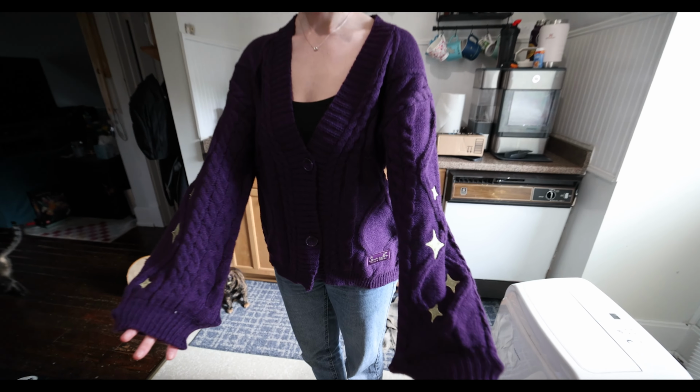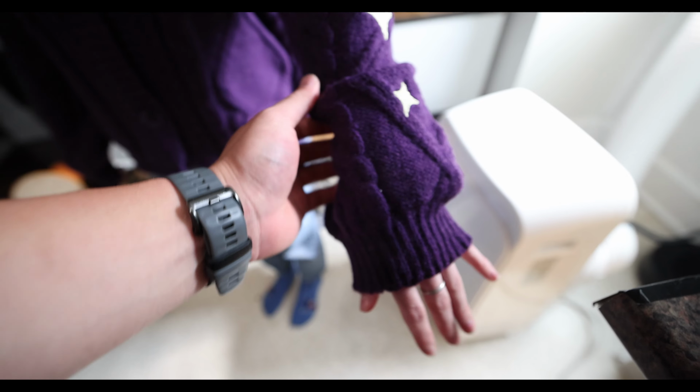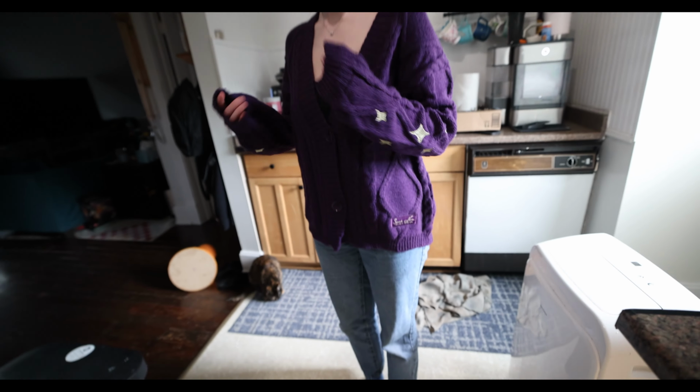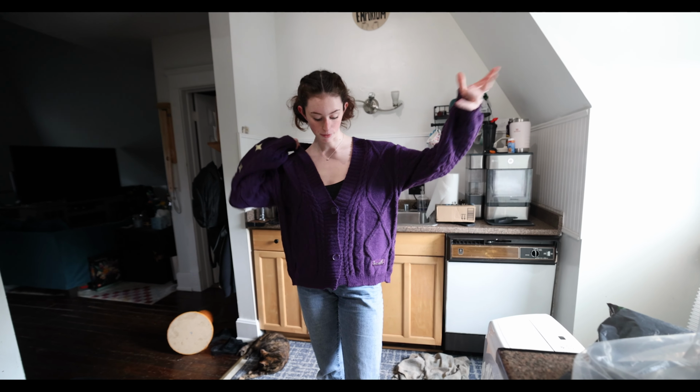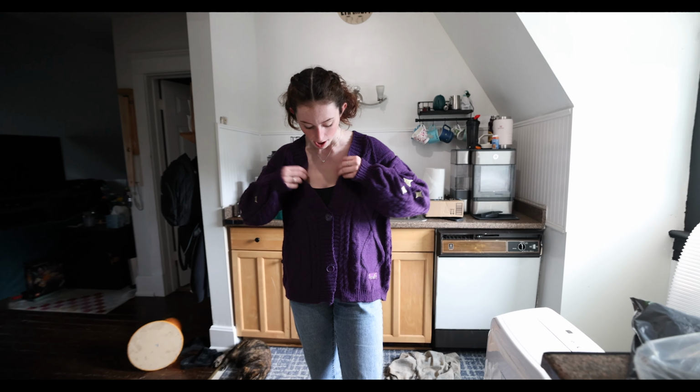I like how the sleeves go down. Oh, that's soft. I know, right? It's a little long. But is it oversized? Yeah, it's supposed to be oversized. So for an extra small, I'd say that this fits. I have cat hair everywhere. I typically wear a small medium.